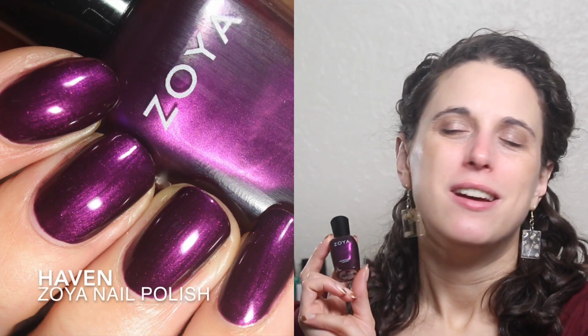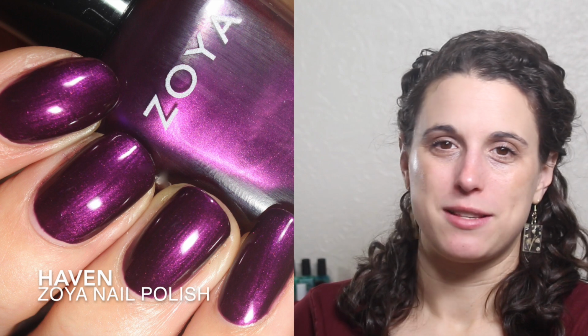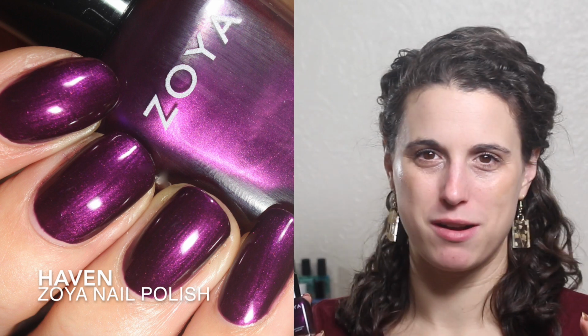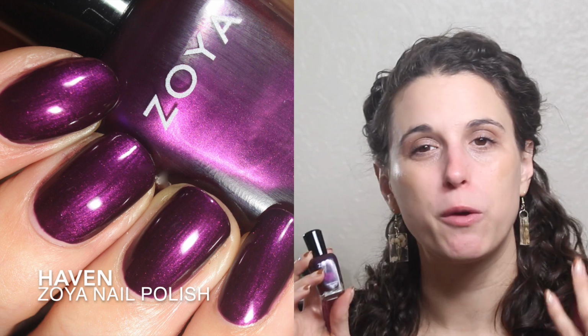And she was like, well, I don't know what color you should wear, but it should definitely be sparkly. And so I put on Haven from Zoya, and it was perfect. I didn't want to take this one off. It's so beautiful. It's like purple ribbon on your nails. It is gorgeous, but it's very, very warm toned purple.